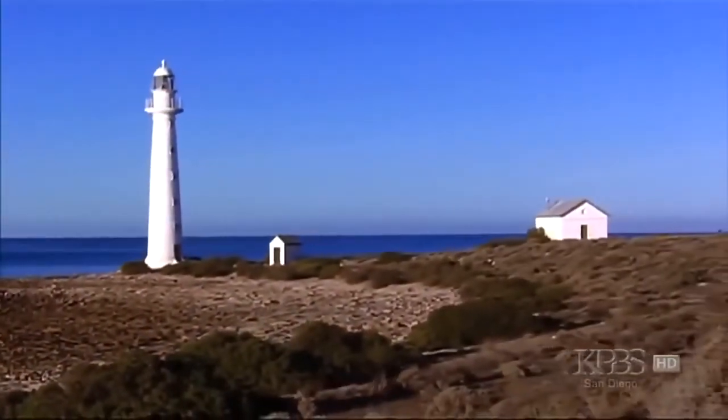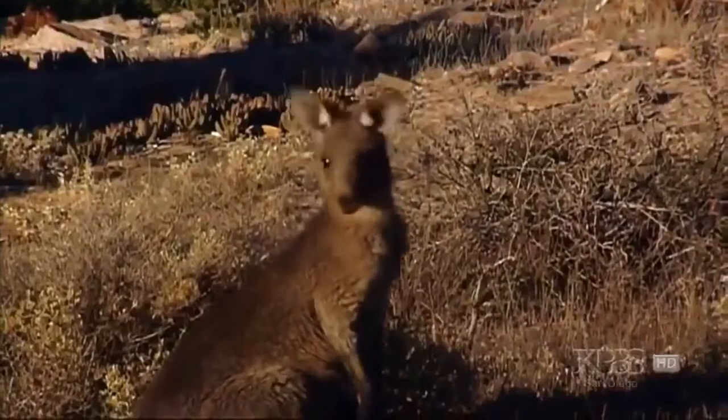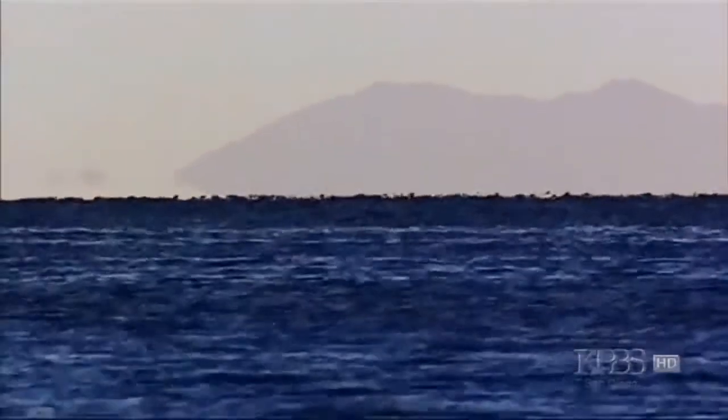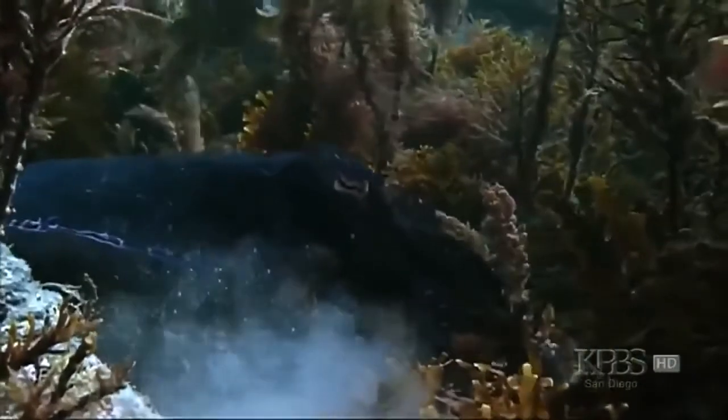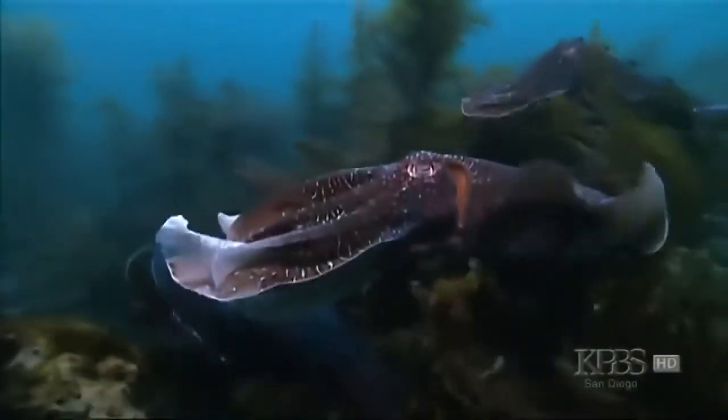It's late May in southern Australia. Life on shore is just settling down for the winter. But beneath the waves, things are heating up. It's the mating season for the Australian giant cuttlefish, and thousands of them are swimming into the spawning grounds.